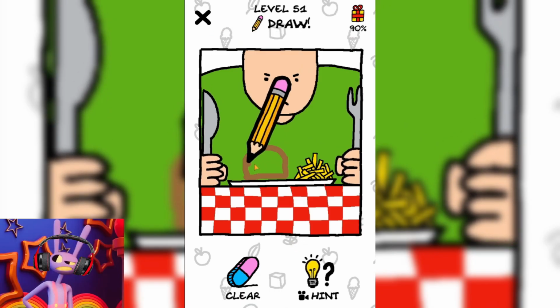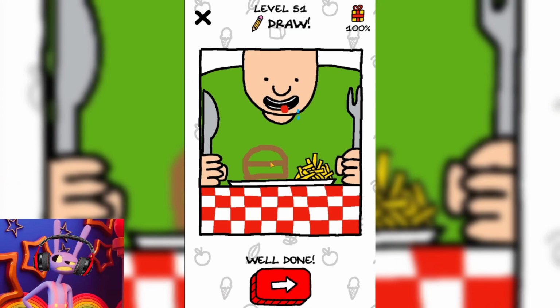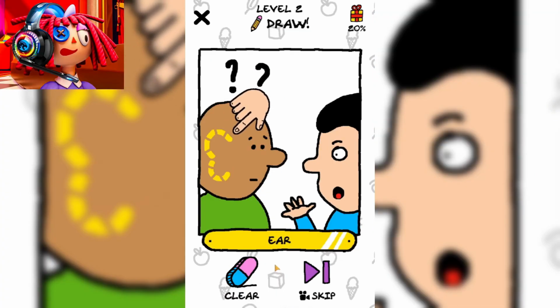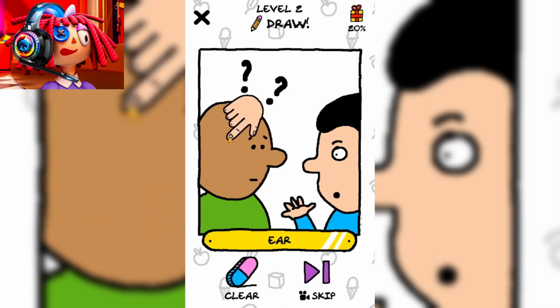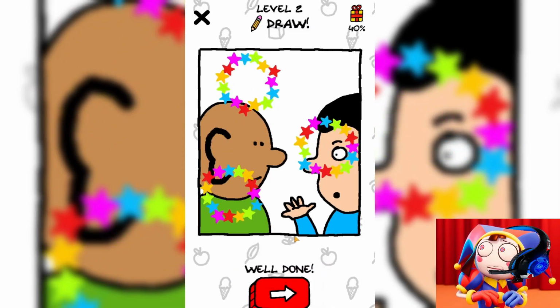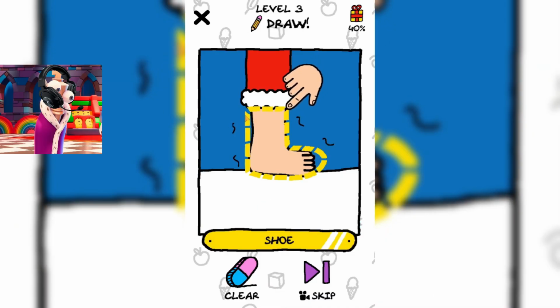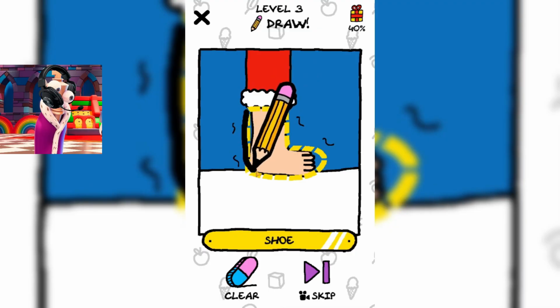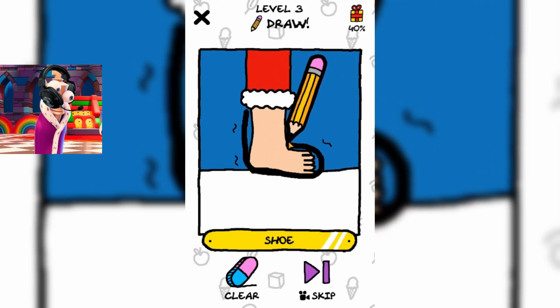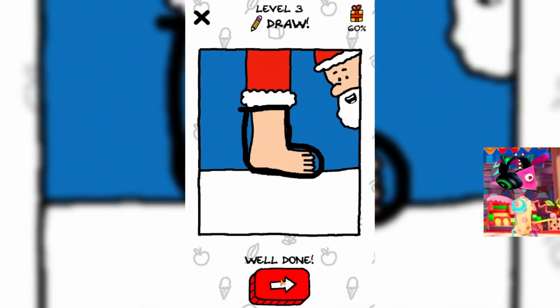I think this burger is definitely missing something. There should be at least 2 buns. Great. Now this guy will be happy. I think this guy has a hearing problem. Let's try to finish drawing him a new ear. I think the game will ask you to finish drawing him a pretty giant ear. Well, but now he will hear his friend well. Is this the foot of Santa Claus? It seems to me that walking in the snow without shoes is not the best idea. Great. Now his feet will definitely not freeze. Ow!